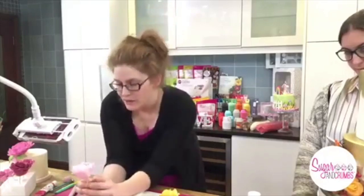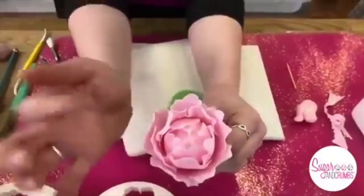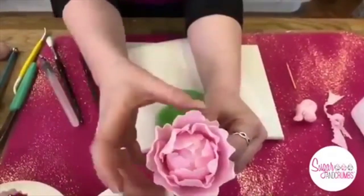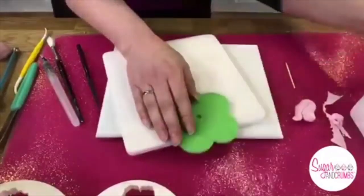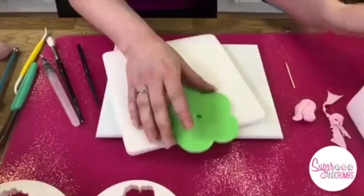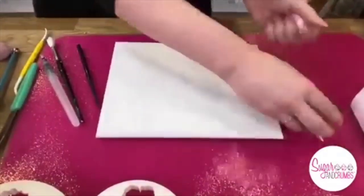So we've got our other row of petals on there, and you can see how I've not folded them over quite so tightly, so they're a little bit more open. You can probably guess what's going to happen next, which is another row of petals. So I will roll out another one.